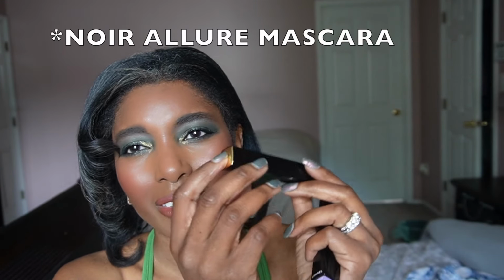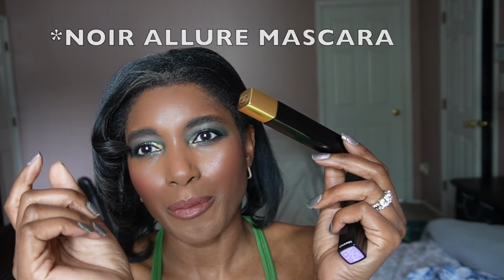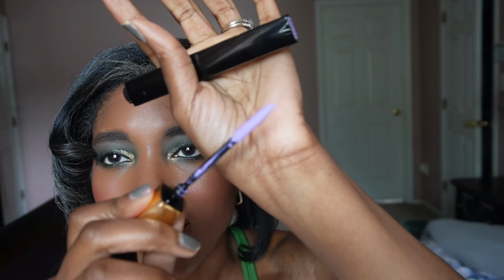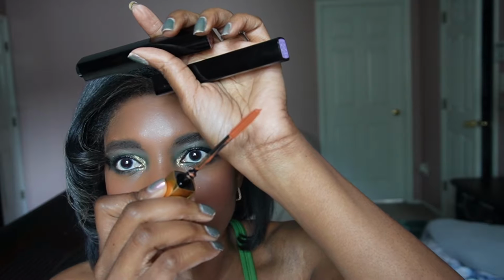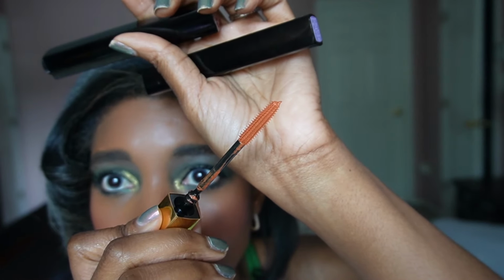And lastly, I want to talk about their colored mascaras. It is in the Rouge Noir formula, the ones that have the pop-up. And so I got two shades. The popular one was definitely the lavender, and that's the first one I got. And it's just a fun color. Then I also got, and I know not many people were talking about this one, the orange. I have actually enjoyed this, and it's more of a brick orange.